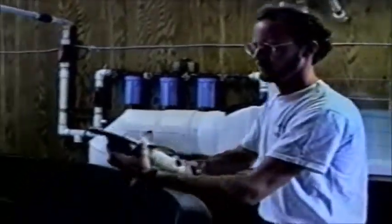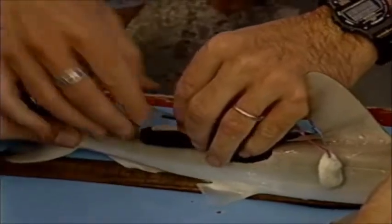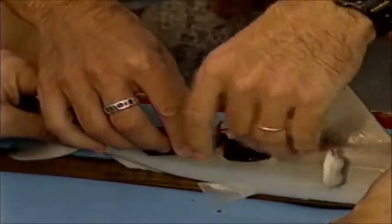So I needed to build something that would enable me to count the sharks' tail beats while they're swimming in the field. I had to build something that wouldn't hurt them or affect their behavior, but would enable me to follow them around and measure and count their tail beats. So I spent a lot of time in the laboratory building an electronic device that I could attach to the sharks, and the device had to be just the right size and shape so that it wouldn't affect their behavior or swimming.